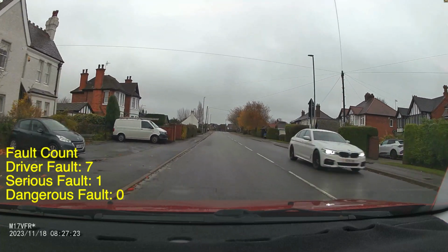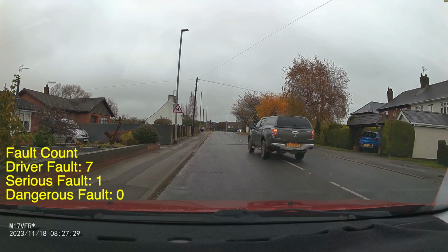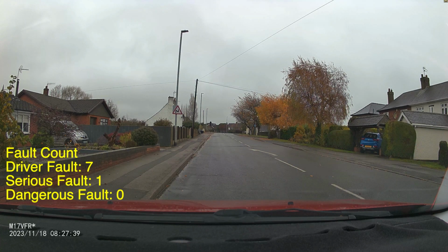I ask my pupil to pull up on the left again at this road, and of course the aim is to pick somewhere safe and convenient where we're not causing a problem. So she's picked a nice spot there between driveways, tucked right into the curb, giving the vehicle behind plenty of notice by putting her signal on, and then when we move away again, not forgetting that blind spot before you pull out, and making sure you signal if there's anyone around to benefit from that.